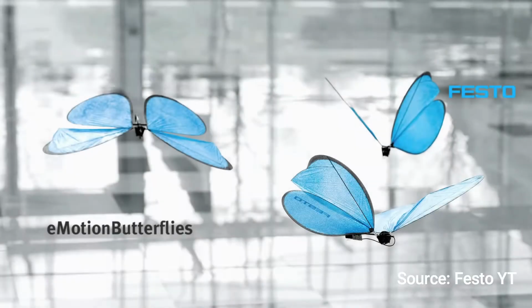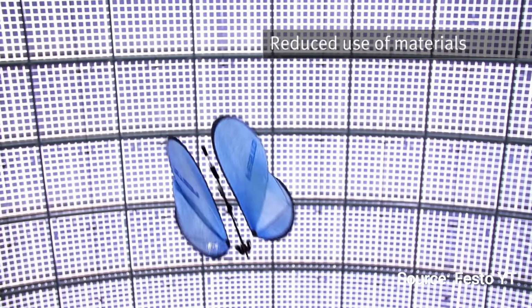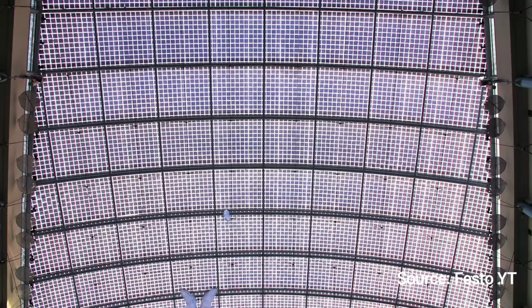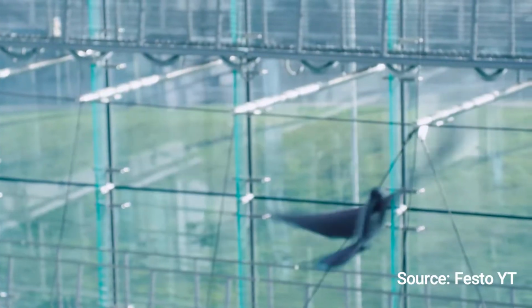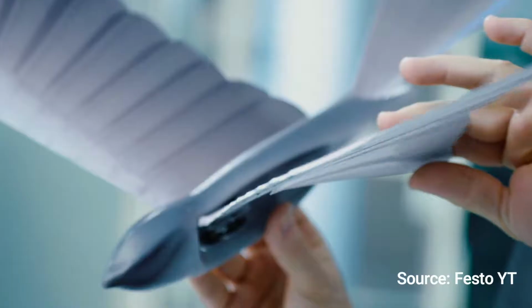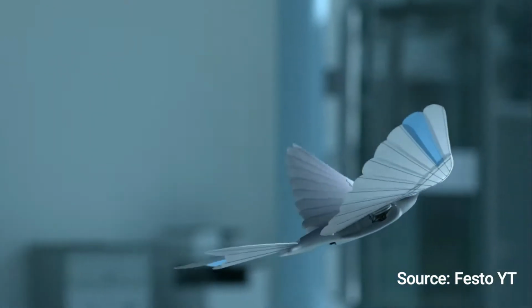I found more flying machines by Festo, like this one called E-motion butterflies. These bionic butterflies are made with ultralight materials and they seem to flutter through the air individually, but their onboard electronics allow them to coordinate flight paths as a group. And there is also Festo's latest flying invention, the Bionic Swift. It is a lightweight robot bird with artificial feathers, mimicking the real bird feathers. With radio-based indoor GPS, these birds can also coordinate flight plans with one another.